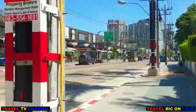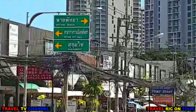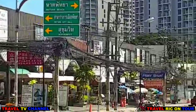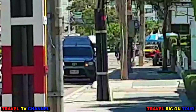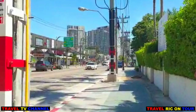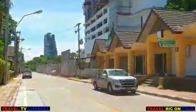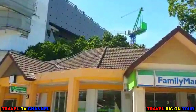It's April 2022, and where are we today? Well, we're on Naklua Road, or the Thais call it Naklua Road. I did a bit of filming here a while ago of a hotel, and I'm just doing some updates now. I'm going to show you some nice little hotels around the area. This is quite a nice area to stay if anyone's interested. It's just off Dolphin Roundabout.